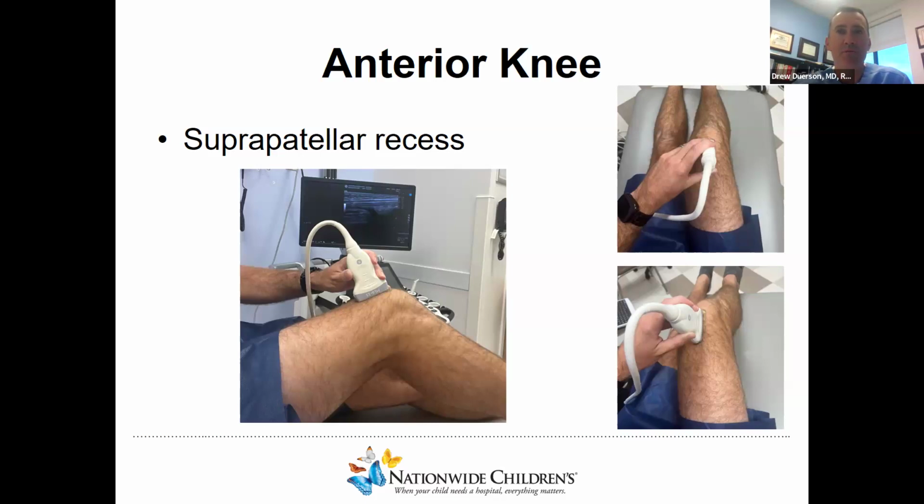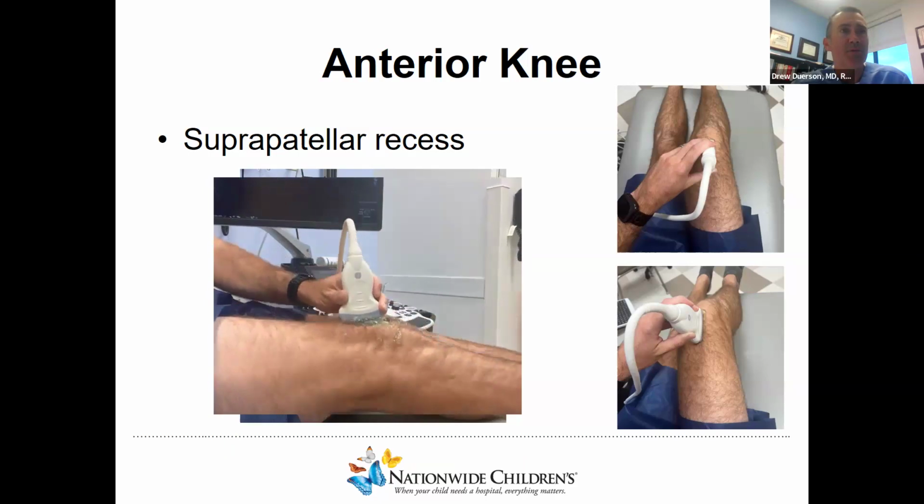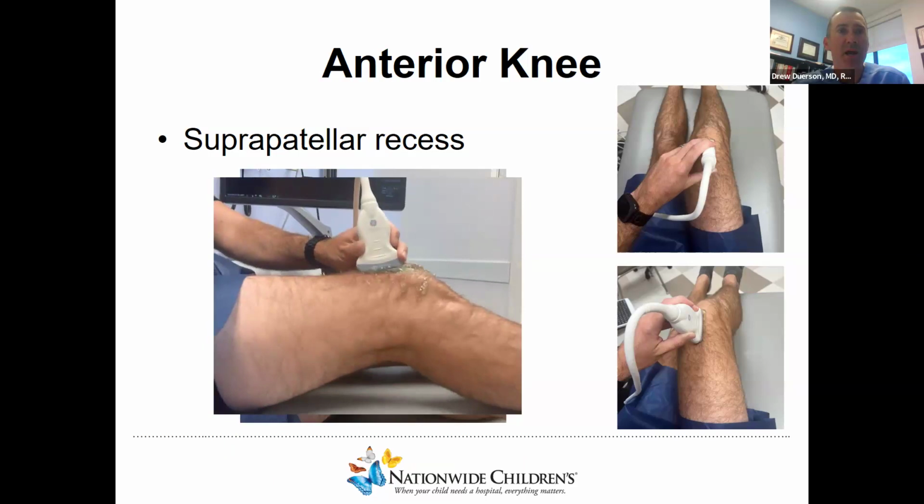But I think, as many of us know, fluid can easily be identified by its tendency to change shape with transducer pressure and movement of the joint. So we don't confuse that with articular cartilage or even synovium. And then, again, not necessarily needed in this case, but if you have a patient that potentially has an effusion, but you can't really tell, one little trick is to extend the knee and then provide an isometric contraction to the quadriceps. And this will essentially act as a vacuum and will suck the fluid from the knee joint. And you often will see that fluid track proximally deep to that quadriceps.